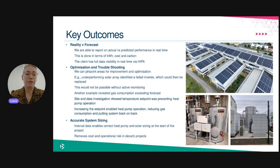Just a point at the bottom: the interval data enables the correct heat pump and solar sizing at the start of any project. Hence, if you're considering starting on a decarb project, this is the time to get some gas and electric data coming into the portal so that we can analyse that for you and make sure your systems are not oversized.